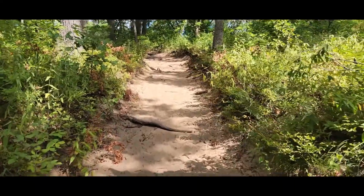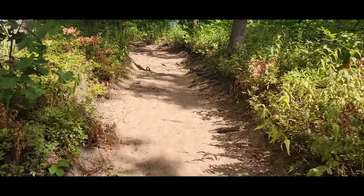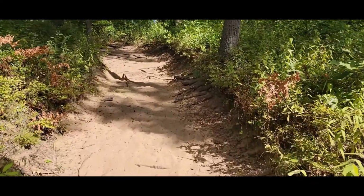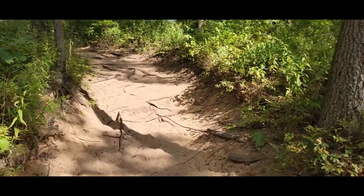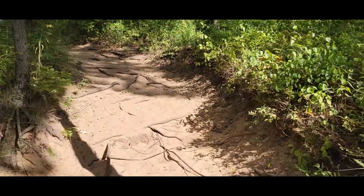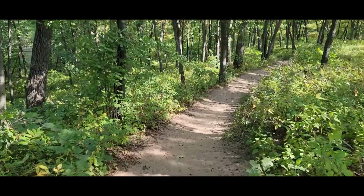Well, here we are, and this is where the trail starts to get interesting. You start hiking on sand, a little hard to move up, but if you just keep at it, you'll get up this trail. Also, look, roots, how convenient.